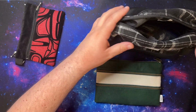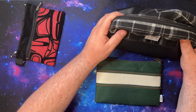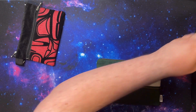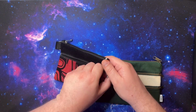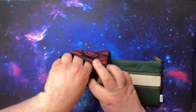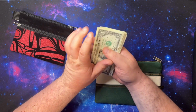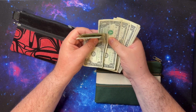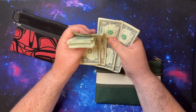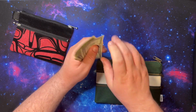I don't have a specific goal in mind. It's just whatever I end up with will be part of my Christmas spending for the people that I choose to gift to at the holidays. So that's that done. Then we've got the $1 bills. That's also going to come out of this pouch. And I've got a ton of them. Let's see how many I was able to save this week. So I've got 1, 2, 3, 4, 5, 6, 7, 8, 9, 10, 11, 12, 13, 14, 15, 16, 17, $18 going into the Christmas fund.